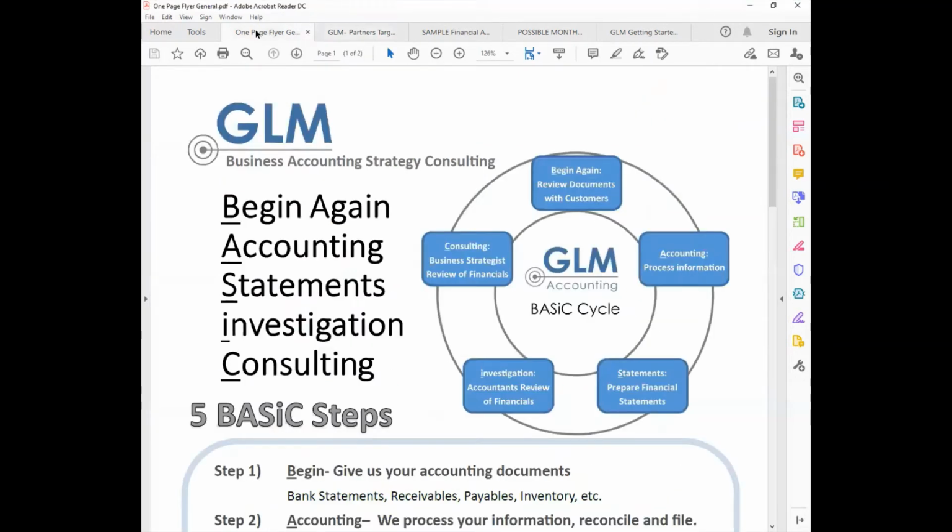So how do we do this? Well, we do it through a 5 basic step process. The first one is the B, begin. We begin with a review of documents with the clients. So we basically take everything that they've done since the last time we talked, and if it's brand new, it's everything that they've ever done, and we review it. Then we can take it back and process that information, meaning we can enter it into QuickBooks. If somebody is already doing that, we can review that QuickBooks file. But either way, we prepare the financial statements.